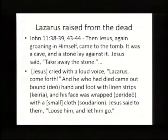So Lazarus, going back to the scripture involved here in particular, Lazarus from John chapter 11. Then Jesus himself, again groaning in himself, came to the tomb. It was a cave, and a stone lay against it. Jesus said, "Take away the stone." Jesus cried out with a loud voice, "Lazarus, come forth." And the one who had died came forth, bound hand and foot with linen strips, and his face was wrapped with a small cloth. Jesus said to him, "Loose him and let him go."